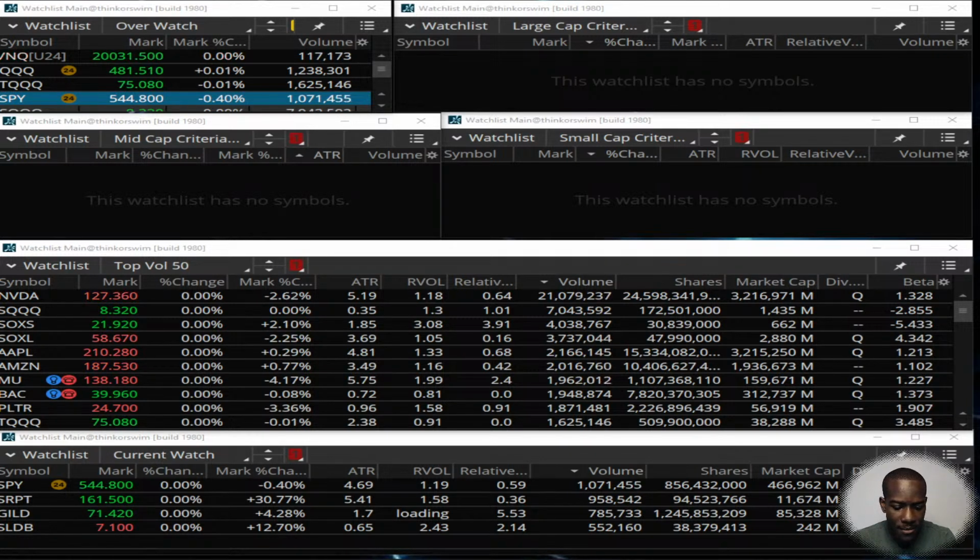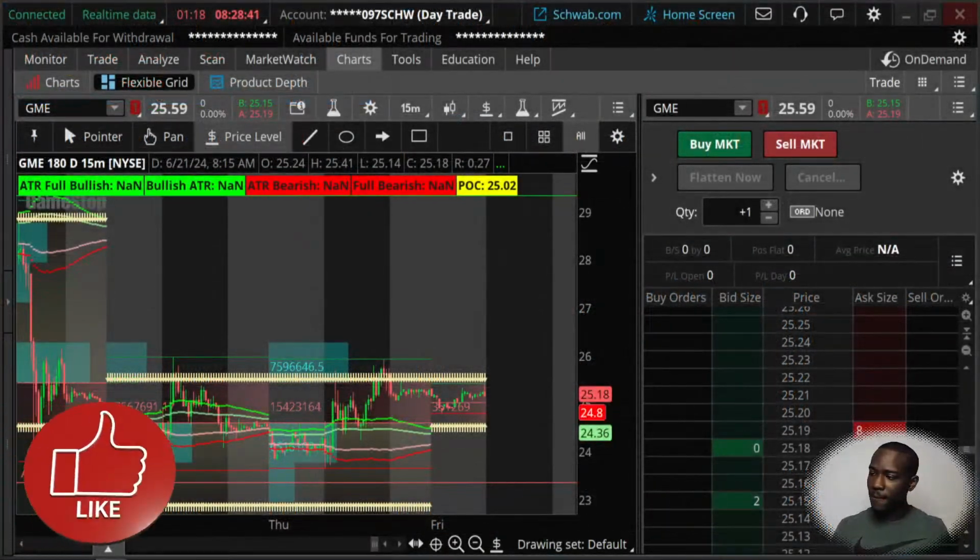If you're gonna definitely trade today, keep your head on a swivel. Watch out for the betas for these. If they have high betas, they will be respecting the SPY's movements, and the SPY is moving down. So keep all of that in mind. Let's see. I think that's everything.